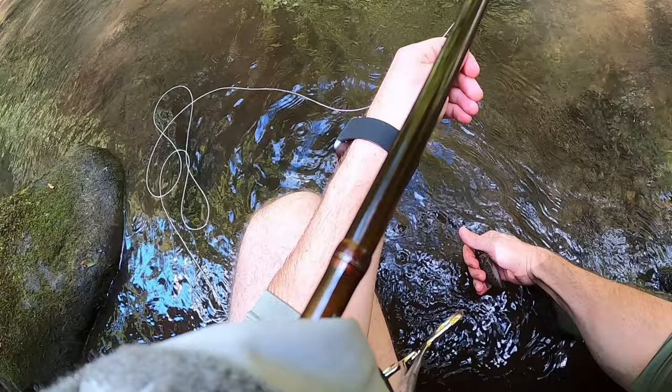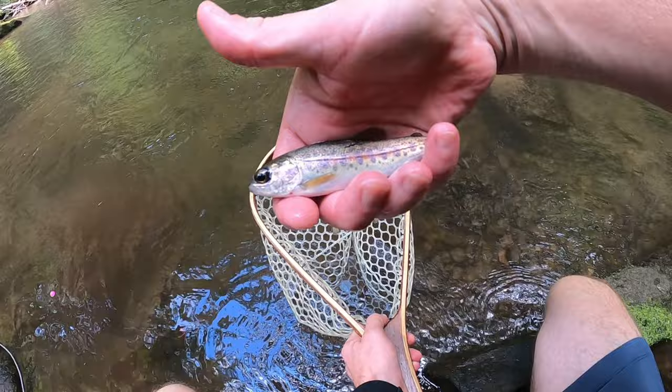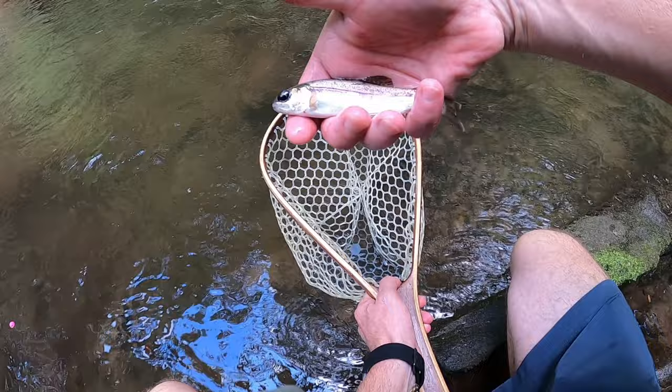This little guy might be small enough to actually go through the net, but caught a nice little wild rainbow. Put him on a little mop fly, trying to fish a little deeper in this big hole below the falls. We're going to get him back in the water. Thanks for playing, little buddy.